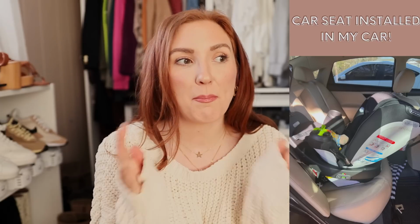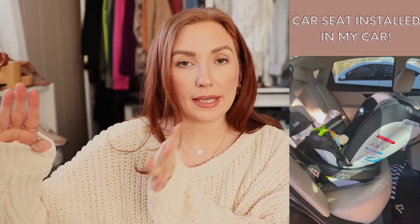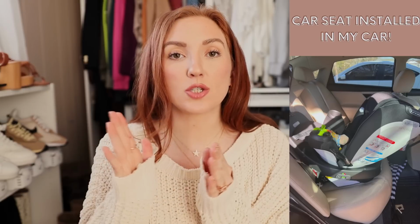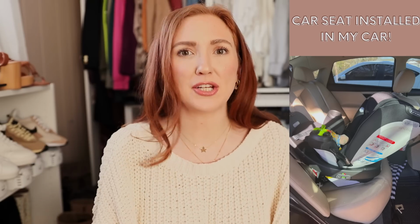Just hands down one of the best things that you can buy when your child does get out of a car seat with a carrier, because it is going to save your back so much. And I feel like Ezra just has a ton of room in it too. Like he's very secured, but I feel like he just still has a lot of room.